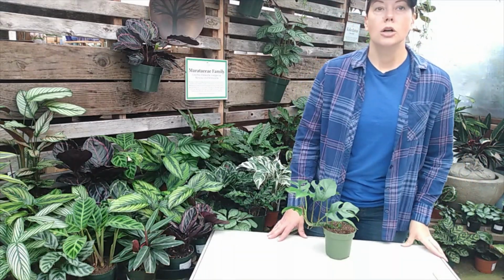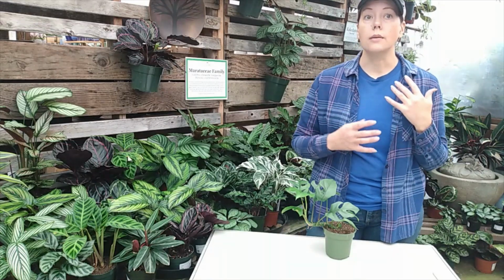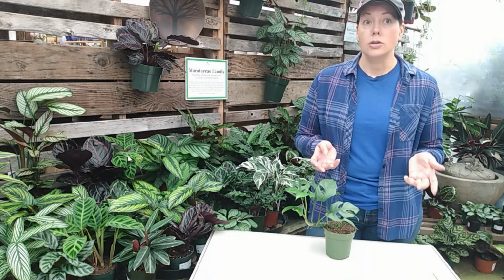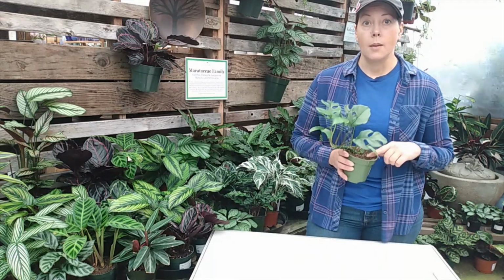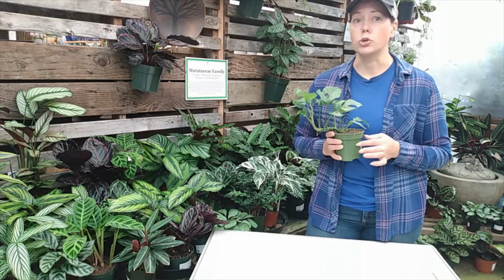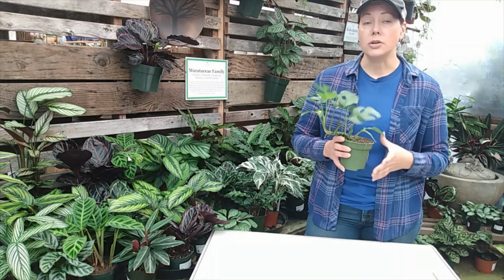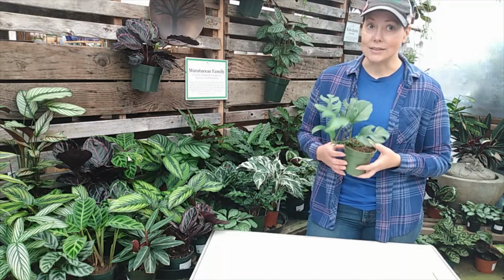All right, so the next thing we're going to be talking about is watering. And watering can be challenging at first, but once you get into a groove and a good schedule, it will be easier. The first thing you want to do is check the moisture of your soil before watering. Most plants like to dry out about an inch or two, depending on how big the pot is and how mature the plant is, before watering again. And especially if it's in a low light area, you will want to water less.